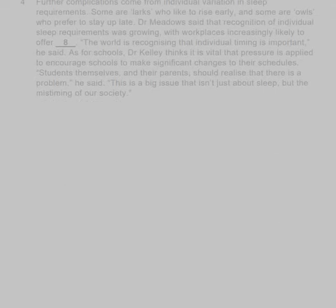Further complications come from individual variation in sleep requirements. Some are larks who like to rise early, and some are owls who prefer to stay up late. Dr. Meadows said that recognition of individual sleep requirements was growing, with workplaces increasingly likely to offer flexible hours. The world is recognizing that individual timing is important, he said.